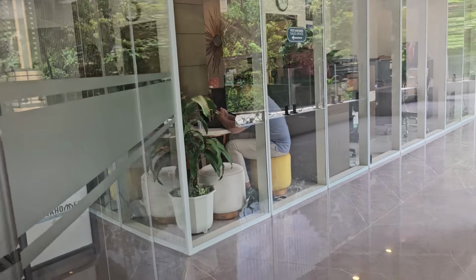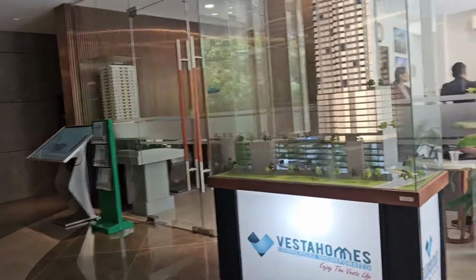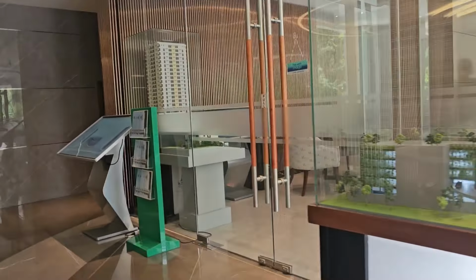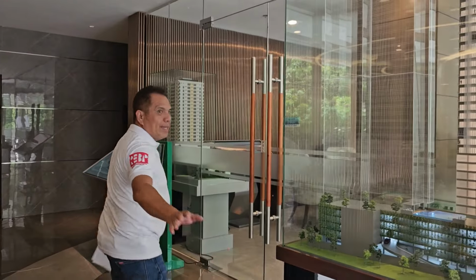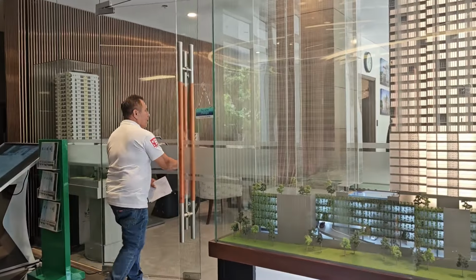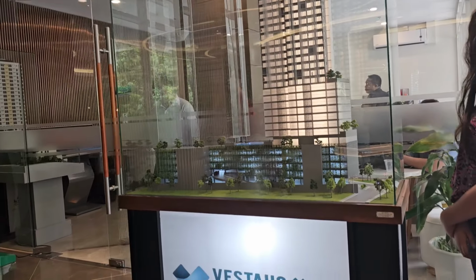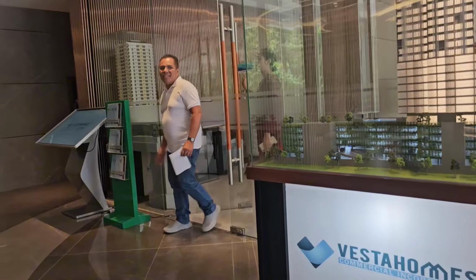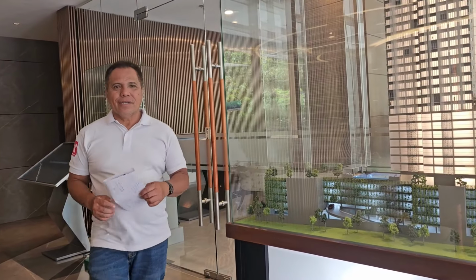So nindot kayong location, guys, duol na kayo sa city, as in. Aside from that, they have amenities such as a swimming pool and a fitness gym.